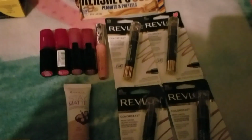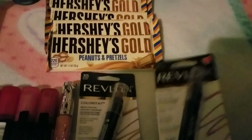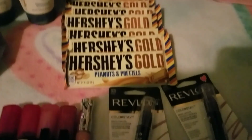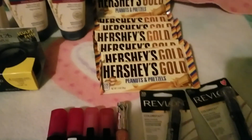And then Revlon brow pencils. I got one in soft brown, one in blonde, and another soft brown, and then dark brown. So you might want to check those.